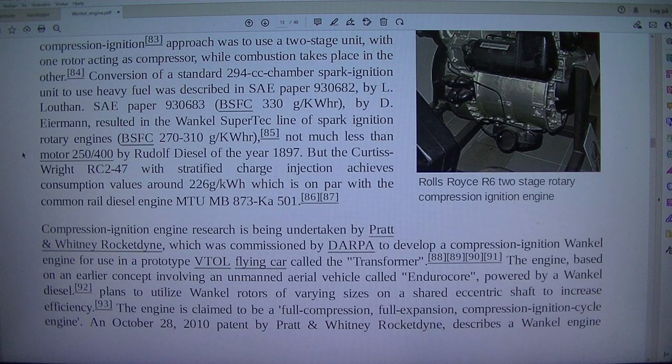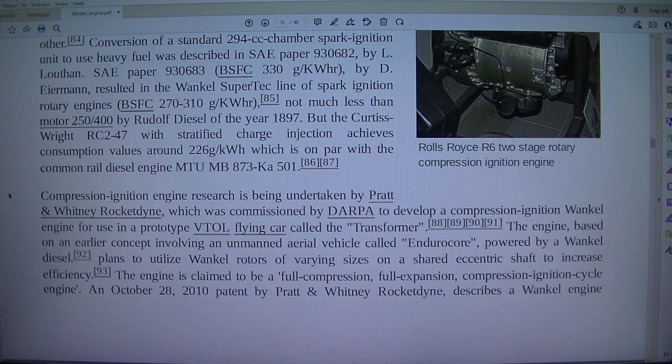SAE paper 930683, BSFC 330 g/kWh, by D. Eiermann, resulted in the Wankel Supertec line of spark ignition heavy fuel engines, BSFC 270-310 g/kWh, 85. Not much less than the motor of Rudolf Diesel of the year 1897, 250-400.